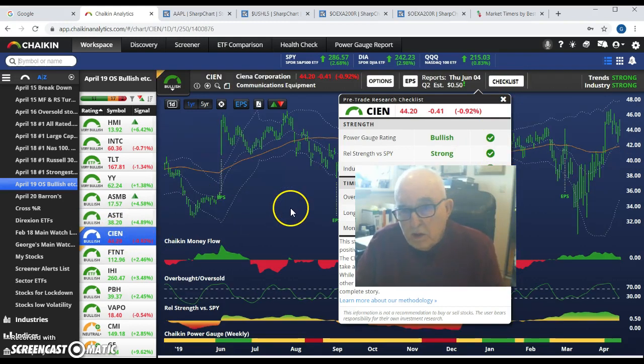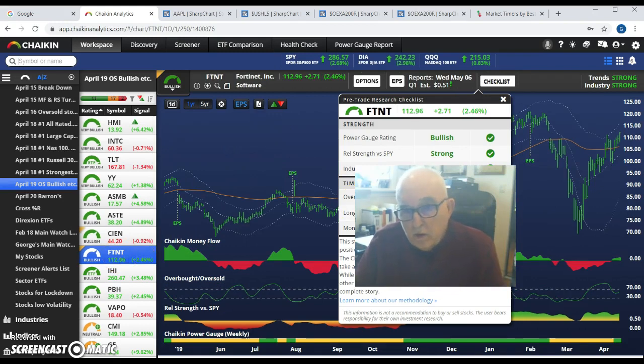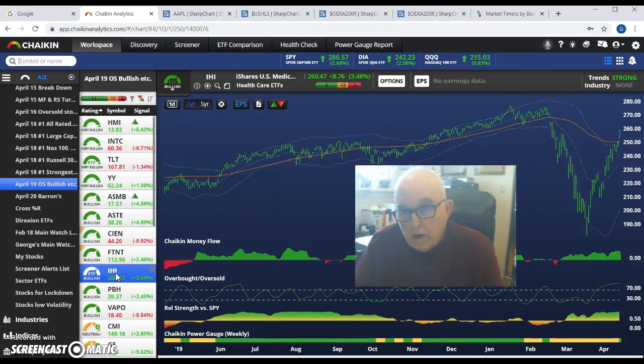Sienna has strong ratings on many of these things. It's now oversold, so it's one of those that I would consider taking a closer look at. And here's another one, Fortinet. You can see that most of these are bullish or neutral. It's not quite oversold, but it's ticking up from the neutral region, and all the other indicators look good. It's bullish, and you have money flow strong, and you have the relative strength strong. So that's something I noticed. I might take a look at that one.